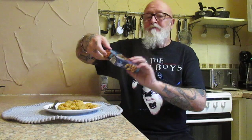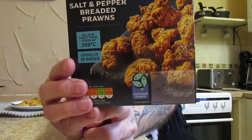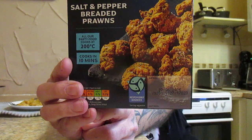Very poor. A waste of 99 pence, to be fair. The prawns are very tough and chewy. They have no flavour. Just a waste of money. Like so many other things. So if you see them at 99p, buy something else.